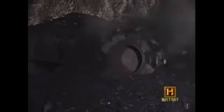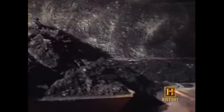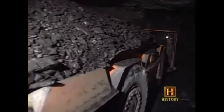Here, a monstrous machine with foot-long teeth chews away at the earth. This is one of the most efficient underground mining methods ever developed: continuous mining. This technique accounts for almost half of the coal retrieved by underground mining today.